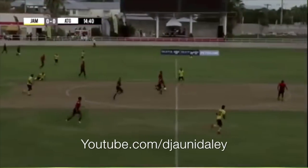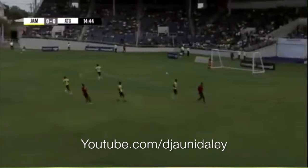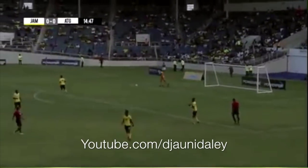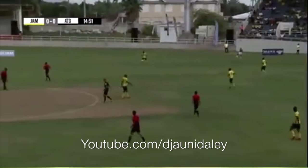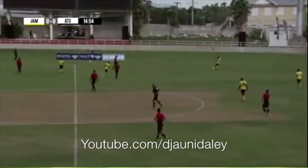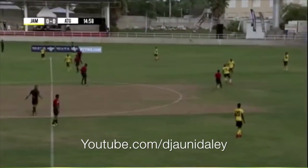So the Antiguans have won the ball in the middle of the cricket pitch. Brown leading this latest attack. Ball took a deflection, unfortunately for the Antiguans, and luckily for the Jamaicans, right into the pathway of the Jamaicans. And of course, JFF live as well. You can watch the coverage on that one.